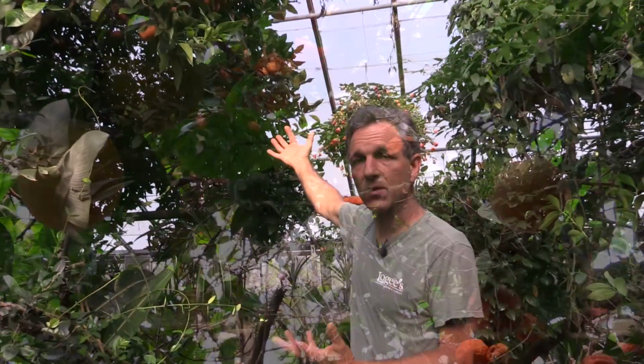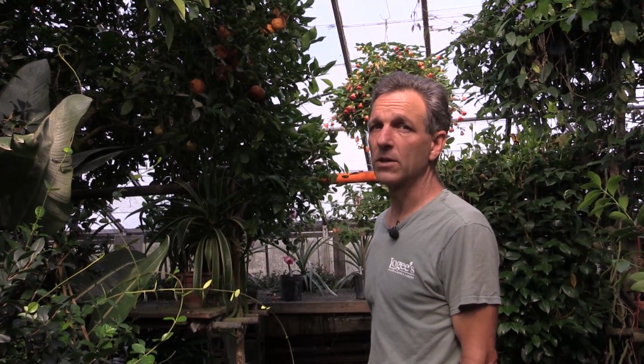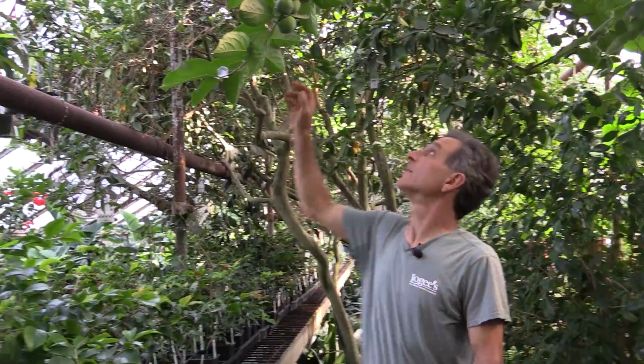And we use this as a source of cutting material and scion wood for our production, but it also yields a tremendous amount of fruit for us in the wintertime. So here we have a couple of fruiting trees. This one right here is our persimmon tree.